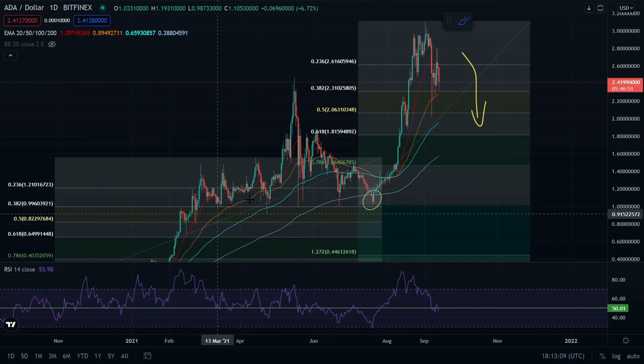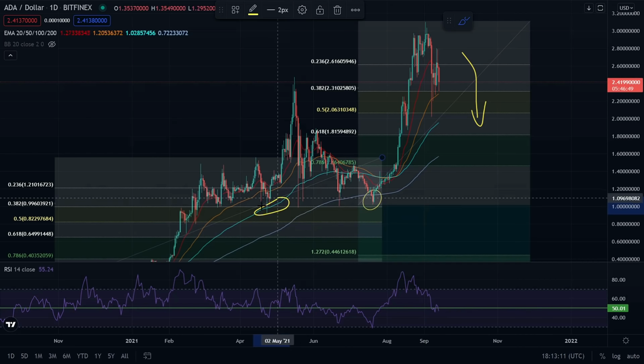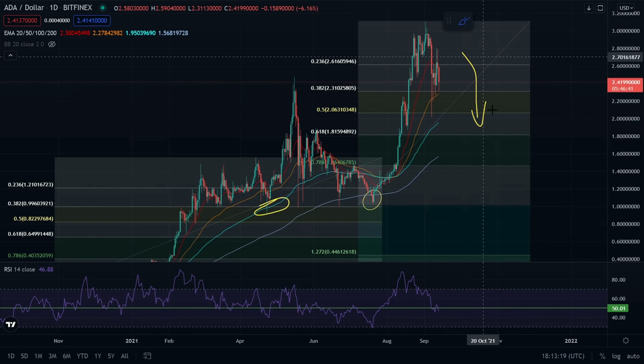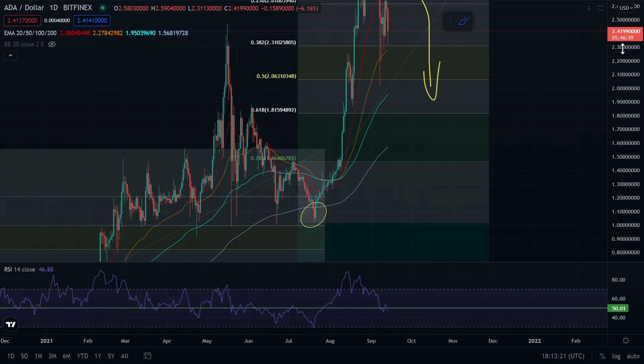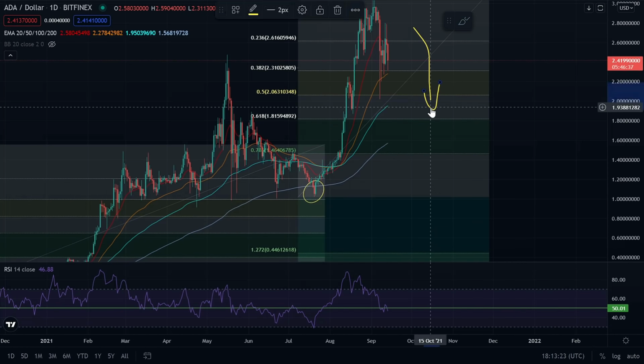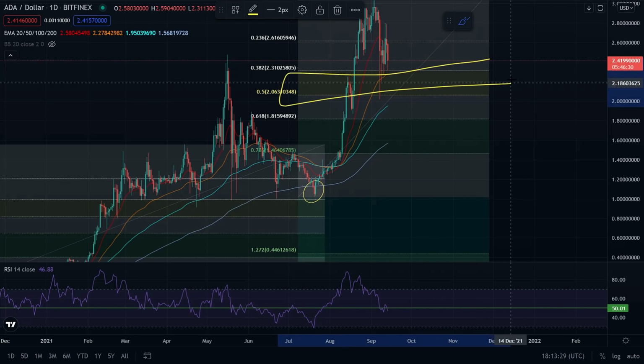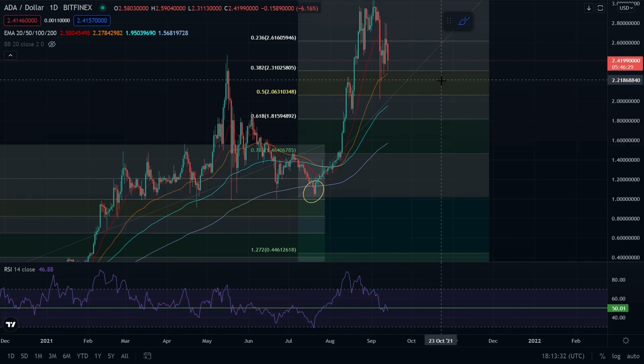So what I'm looking for is similarly here, we didn't get any closes below our 100 EMA. And so on the daily charts, I'm looking to see that we at least hold that. As long as we hold the 100 EMA, I will in no way be stressed out that this thing is going down and that all the hype is over. Secondly, what I'm going to be looking for is that we can start to at least hold above our key zone right now of $2.31 and $2.06.